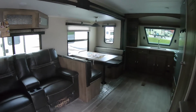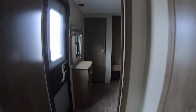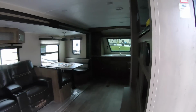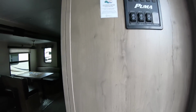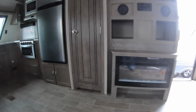One slide. Does the bedroom have a slide? Yes, it does. So when that slides in, which is fine, still have room to get in there. So I wonder if we don't like Puma. Awning, slide. Yeah. Well, yeah.